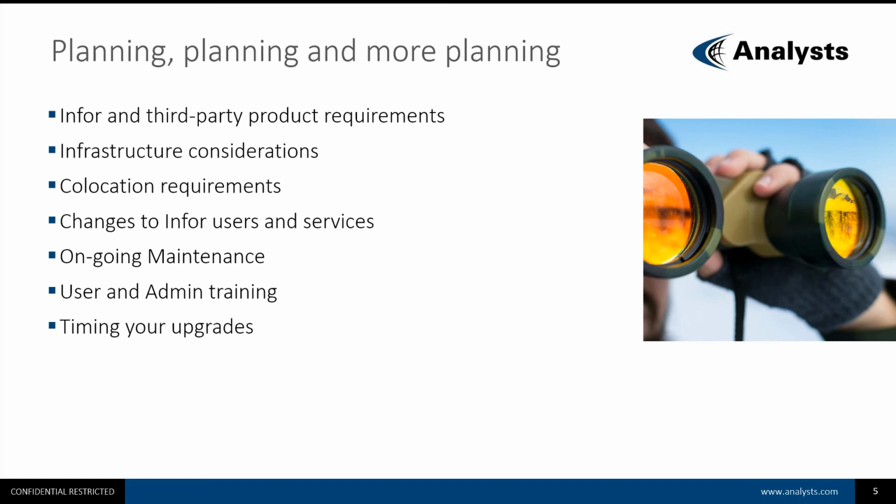Your user maintenance procedure will be affected as well. You will need to configure and use new tools specific to the ADFS authentication. You will need to make Lawson users and administrators aware of the new procedures and tools. Finally, you will need to time your upgrade so it will cause minimum disruption to the business processes.